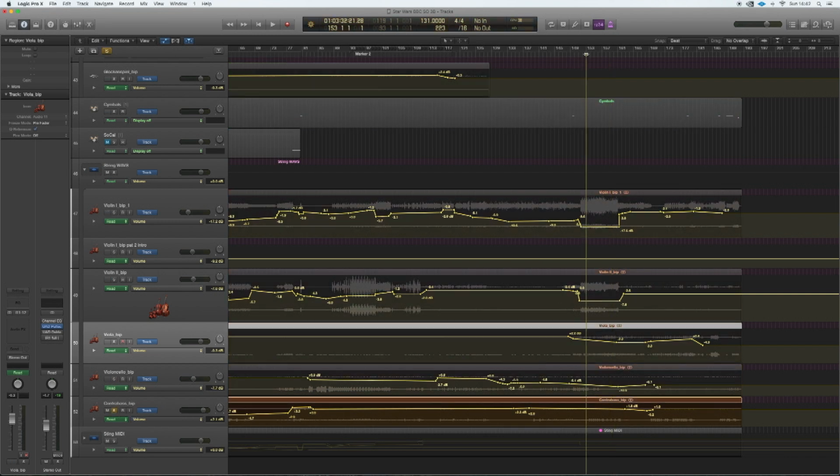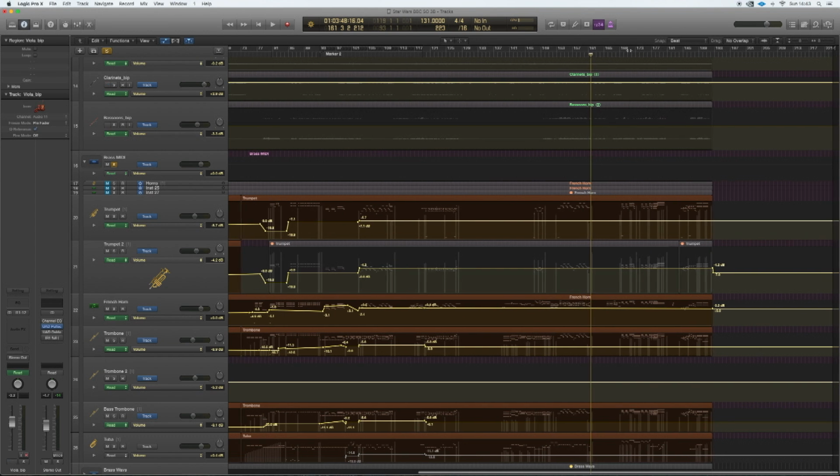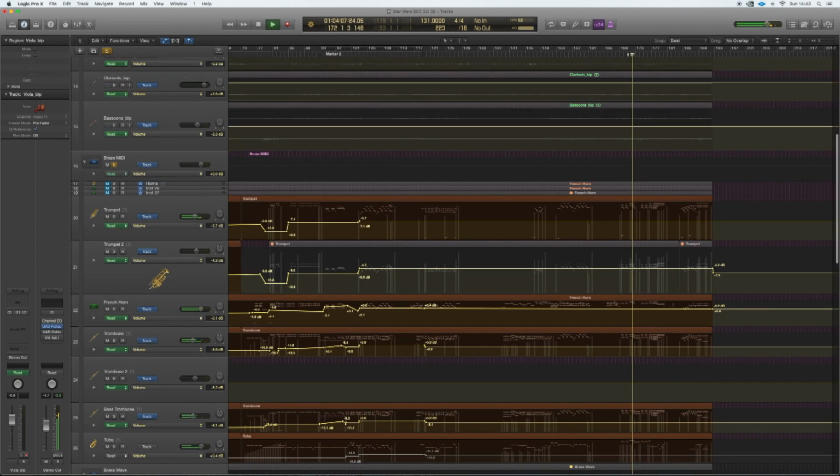Nice, and the bass. And I didn't have to do much with the bass. I think I just left it on legato the whole way through. Same with the cello. So let's have a listen to the brass section on its own. Pretty good.